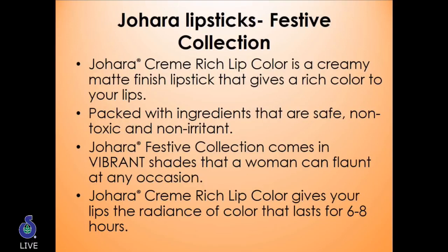The Johara Crème Rich Lip Color gives your lips the radiance of color that lasts for 6 to 8 hours. We know that there are a lot of lipsticks which require reapplication time and again because they do not stay longer on your lips. But Johara Crème Rich Lip Color is a matte finish lipstick which lasts for a minimum of 6 hours. So you can easily flaunt your lipstick for 6 to 8 hours.